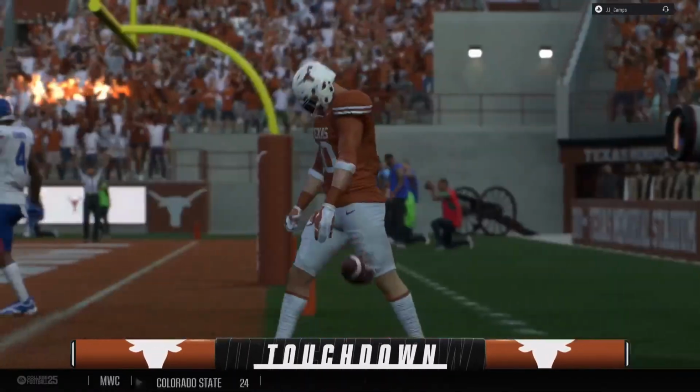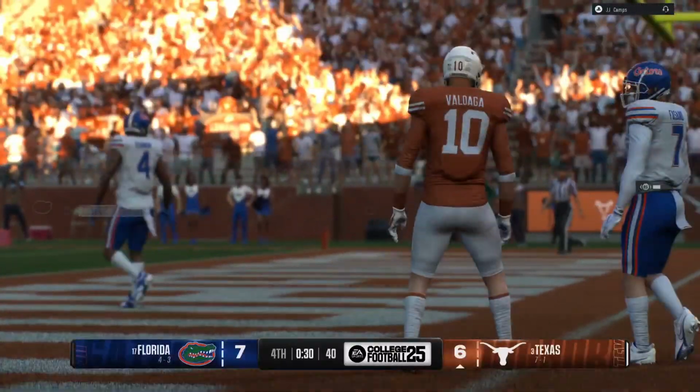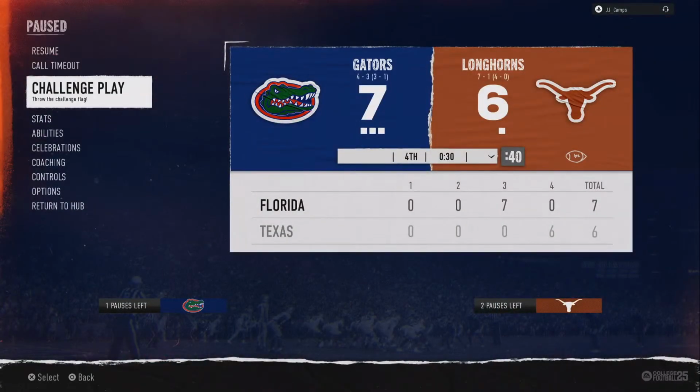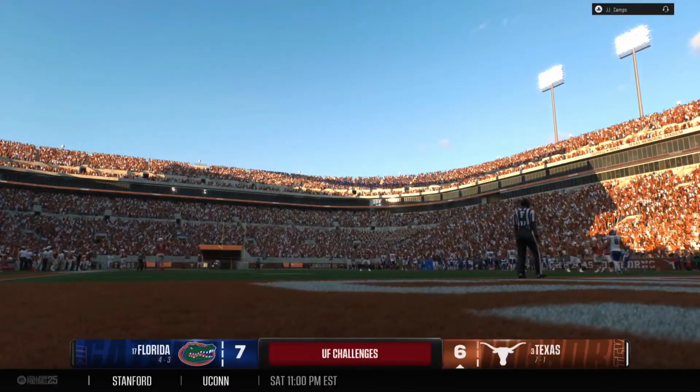Why did he jump like that? Bro, you got to be kidding me, bro. You got to be kidding me. This game up, we may be headed to overtime.